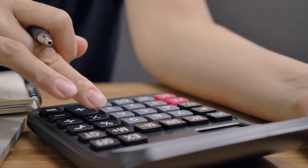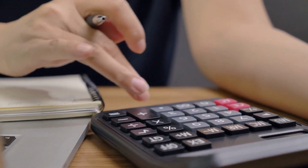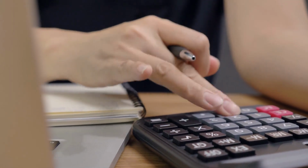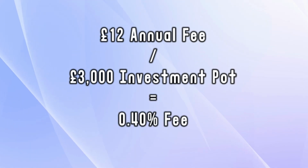You can easily calculate what percentage you'll be paying by dividing £12 by the value of your investments, with 0.15% being the minimum. So if you have £3,000 invested, that comes out at a 0.4% fee. That would be quite expensive. For comparison, Vanguard charges 0.15% with no minimum pound amount, and InvestEngine charges no account fee whatsoever.